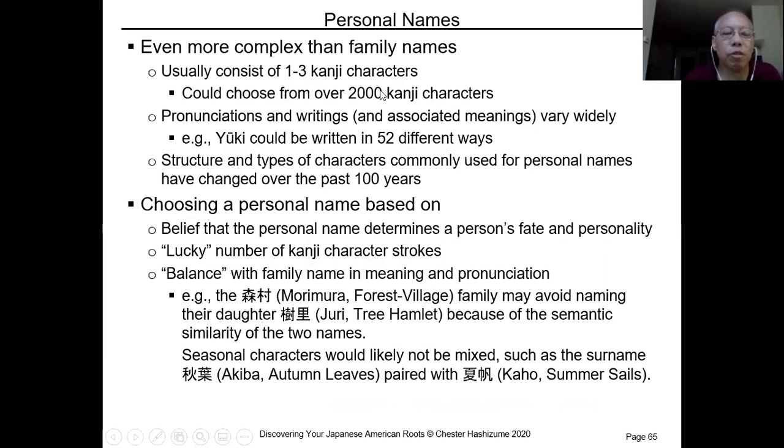So personal names, meaning what we call first names. So these are even more complex than family names, and I don't want to get too much into this. This is sort of outside the realm of what I know about it. How people give names to their children. However, from what I've read, it usually consists of 1 to 3 kanji characters.